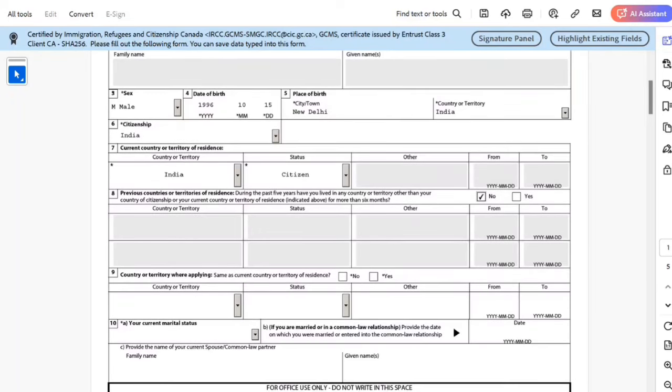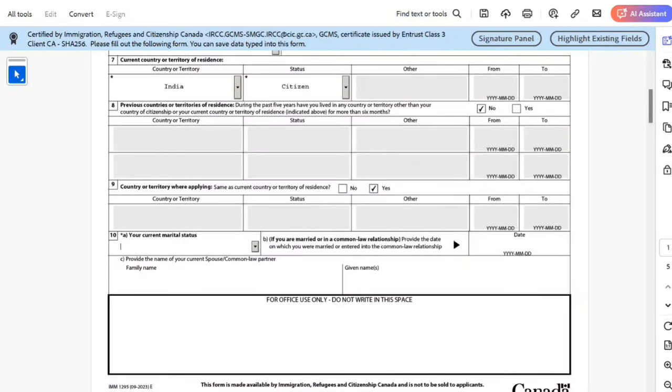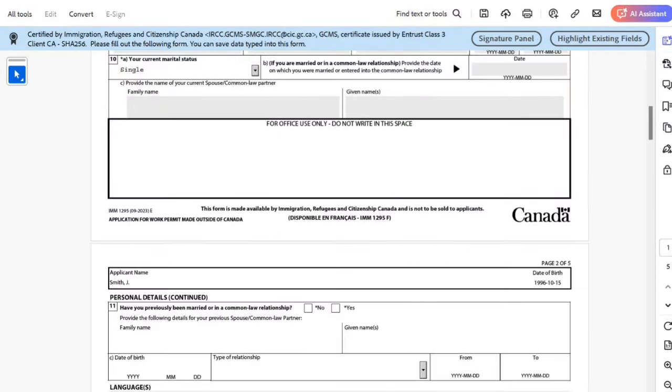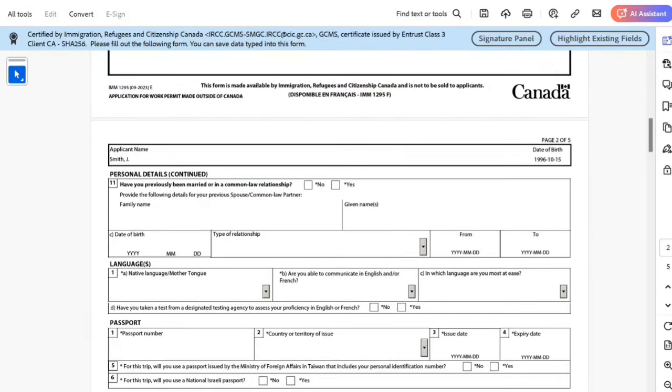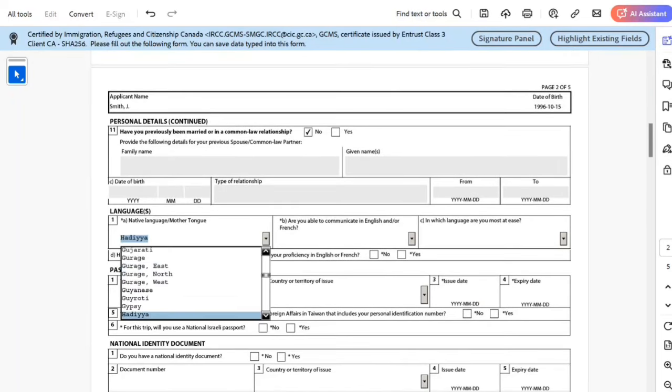Country or territory where you're applying, same as where you are living, yes. The marital status, I select single. Have you previously been married or in a common-law relationship? No, I select. Languages, native language: because the guy is from India, let's say his native language is Hindi.